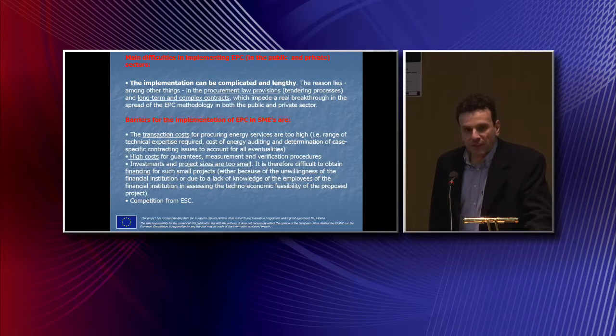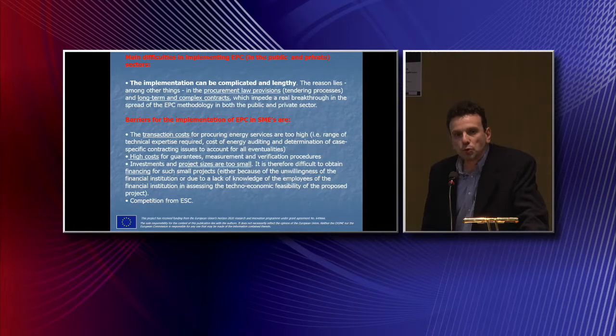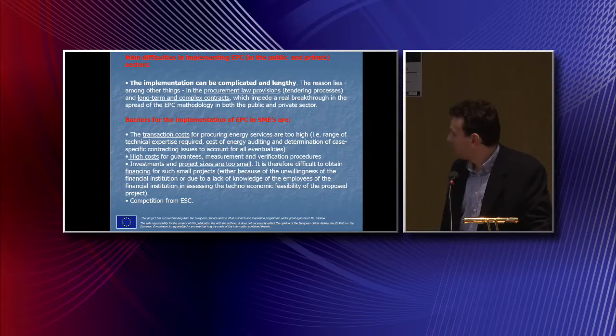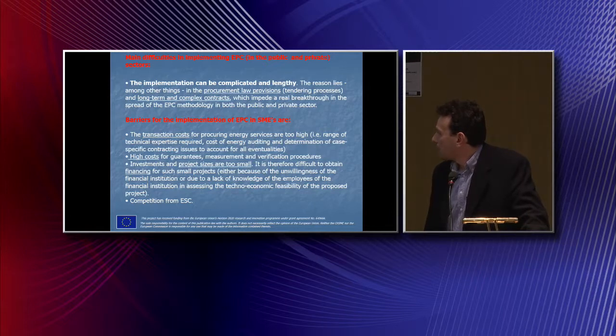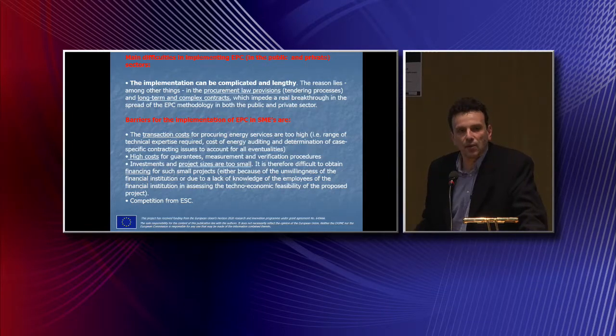And we also have investment and project sizes which are too small. So we have banks, or financial institutions. I don't want to only limit myself to banks. We also have venture capitals. But they are very unwilling to finance such projects. Either because of their unwillingness in general towards this concept, or because there's a lack of knowledge of the employees. How do they appraise this investment?